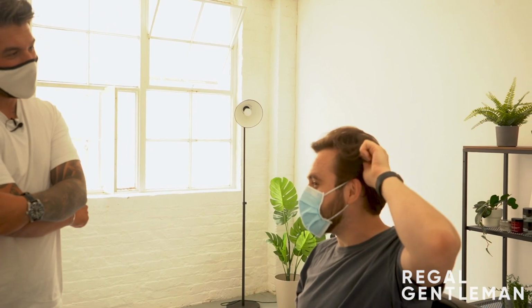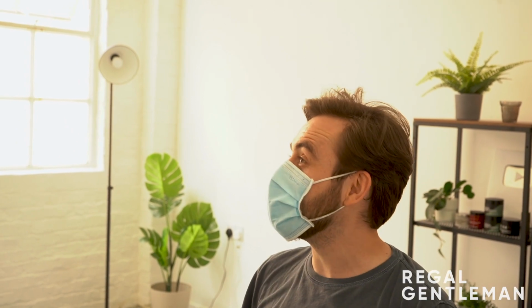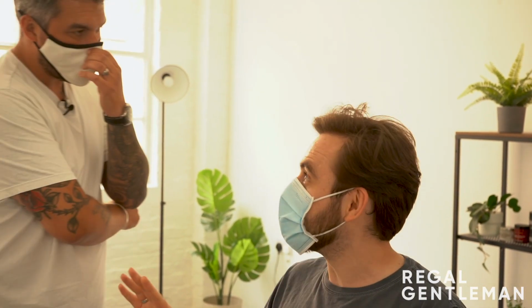The sides sometimes just bulge out, and it's really hard to tame. That's the one thing. The other thing is the front. I feel like it's maybe too heavy at times, and I just don't know how to style it. So maybe something a bit more low maintenance, but I'm open to anything.